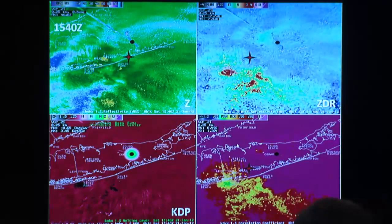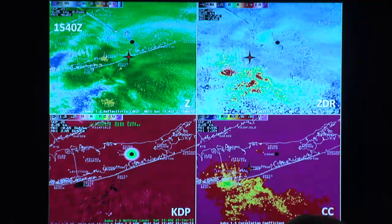But if we look down to the southwest, in that area that y'all were seeing what we thought was a bright band signature, well, correlation coefficient just confirms that for you. It is telling you this is a bright band. We do have some melting going on at this point.